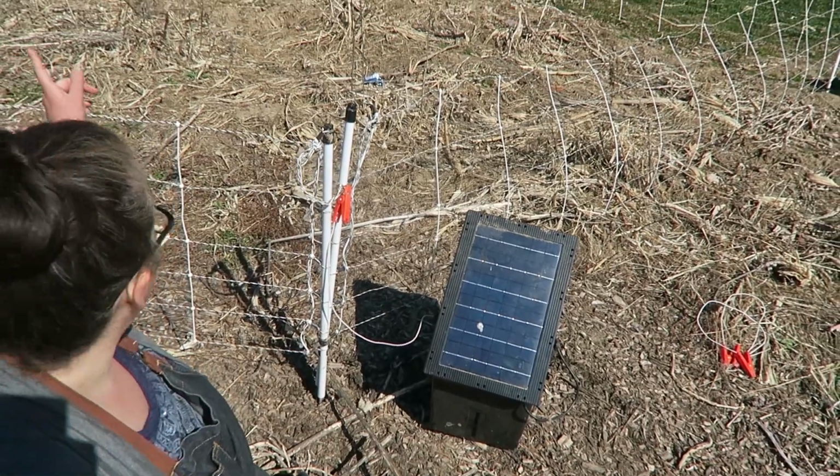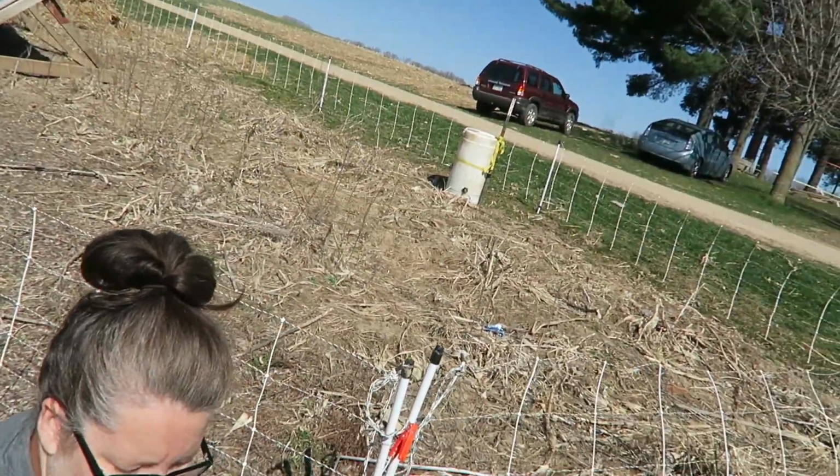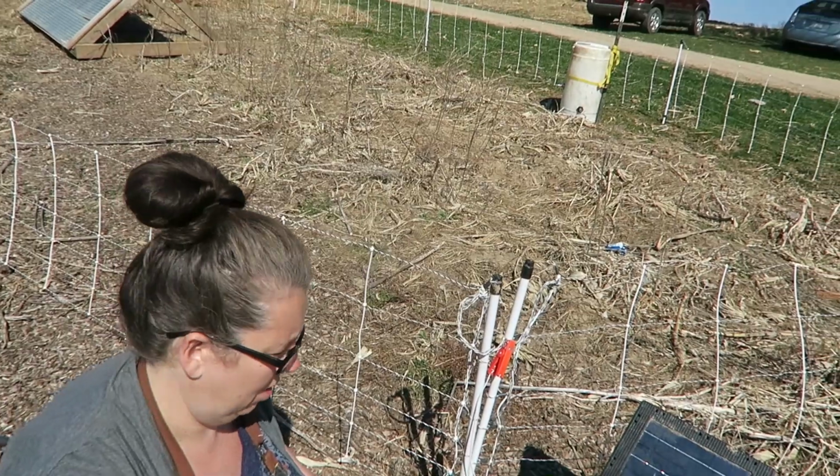So I'm going to run over there and hook up my other side of the fence, and then we'll see what kind of a charge we're getting here.